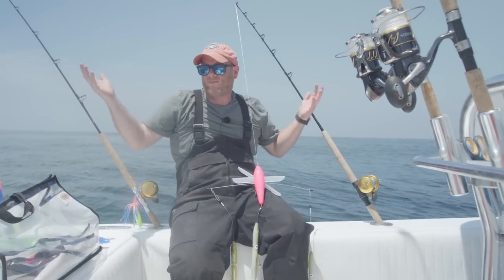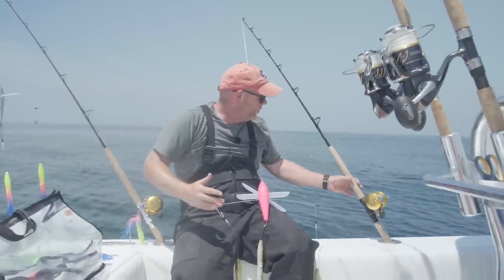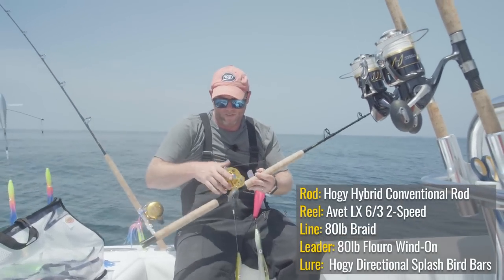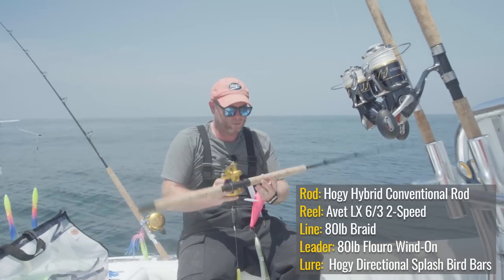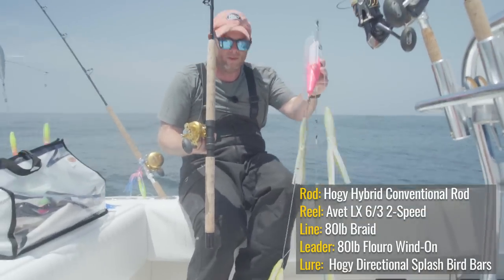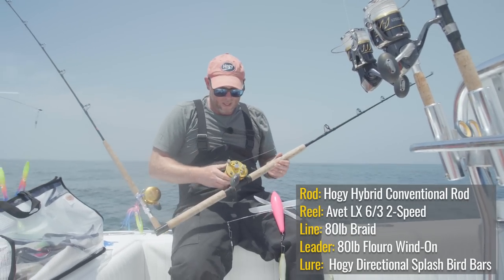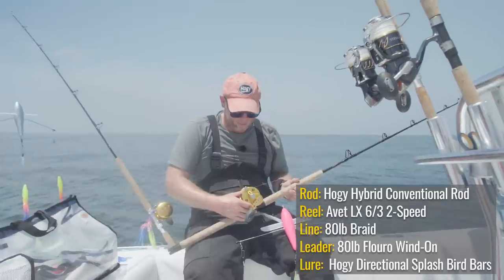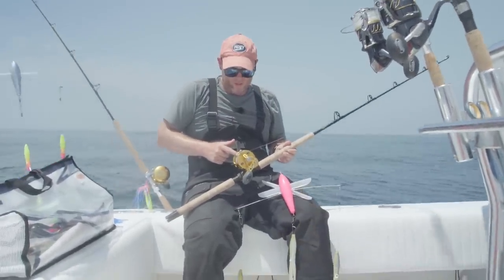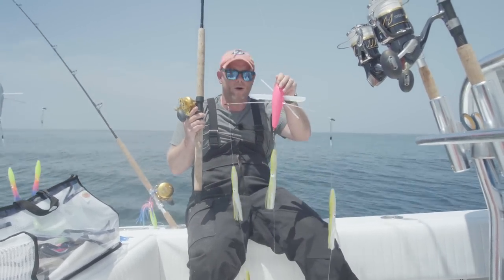And so today it's flat calm, and so it's trolling. I can't tell you how many miles I get out of this outfit. This is the Hogy hybrid rod with my Avid LX6, 2-speed outfit. I jig, I troll. I don't cast with this outfit, but that's about the only thing I don't do, inshore, offshore. And the thing about this outfit is I have 80-pound test braid, and today I had a jigging wind-on leader, which is a 30-foot leader of 80-pound test fluoro, and I just popped on these bird bars.